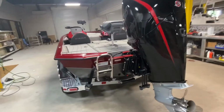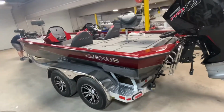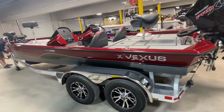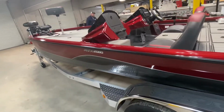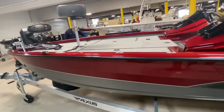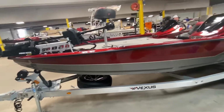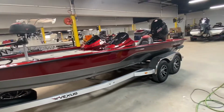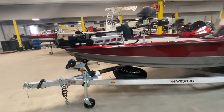This is a great boat for our area, whether you want to fish the coastal area, Sabine Lake, Calcasieu, Galveston, or run up to Toledo Bend, Sam Rayburn, Dam B, Lake Livingston, all lakes around us. This boat will get it done. Beautiful boat, very versatile.